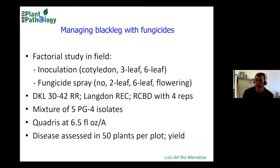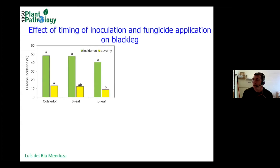And there's several effective chemicals, but I'm going to share a little bit of data that was done just recently with Luis Del Rio, looking at trying to refine the timing a bit. So he did a field study, and you can see the information here. I think the most important thing is that he had different times where he was inoculating with a pathogen and then different times when he was spraying with the fungicide. And he's using Quadris throughout. He is using a really hot mixture of the pathogen isolates, so a mixture of isolates.